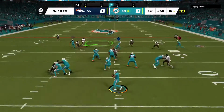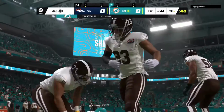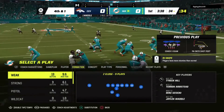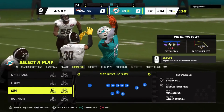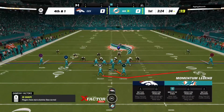Now on 3rd and long, they'll look to throw. This one complete to Jalen Waddle. They do get 18, but even that won't be quite enough. It's 4th down. There's another example what defensive coaches constantly preach, not allowing any run after the catch. They gave up a few more yards than they wanted to, but they were able to get him down quickly and force a 4th down.